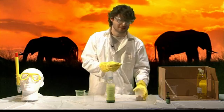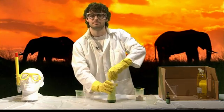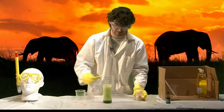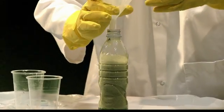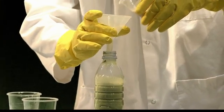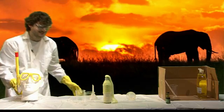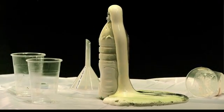Okay, now we're going to get ready for the fun stuff. It's now time to pour the smelly yeast water mixture into the bottle. Okay, I'm going to pop my little funnel in and get ready because you're going to see some elephant toothpaste. There we go. As you can see, it's swishing out there.